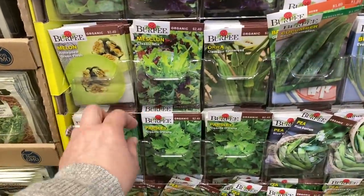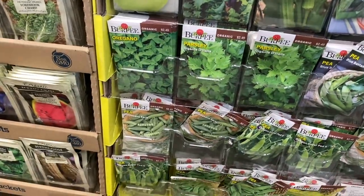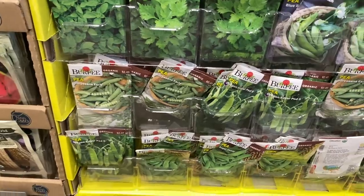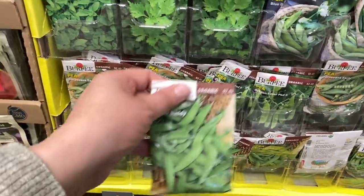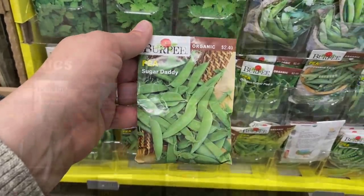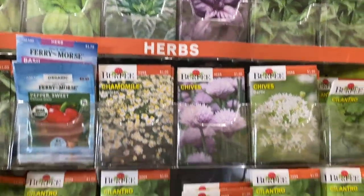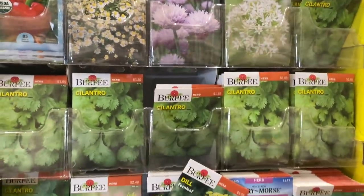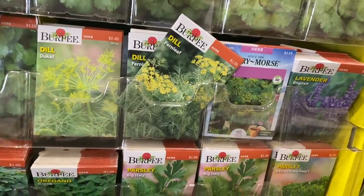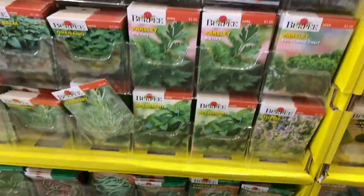And I think I'm going to grow some parsley because the guinea pigs like it. Oh, and always snap peas, sugar snaps. Let's see, sugar daddy. I'm going to grow me some sugar daddy. There's some more. These are not organic. I'm not too particular, but I did decide to change out for this parsley instead, because it says it's a dwarf variety, so that might do a little better in my little containers.